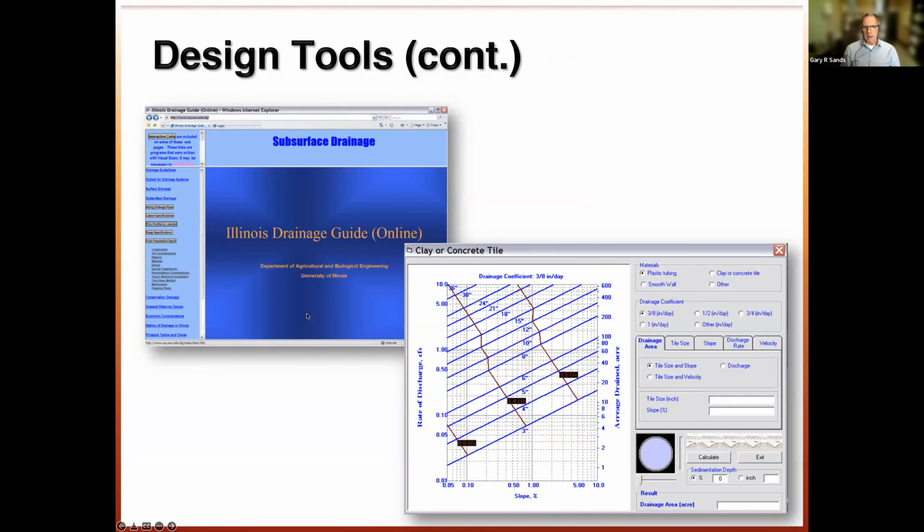Once upon a time, I hope this is still out there, Richard Cook's Illinois Drainage Guide had a really nice interactive nomograph. So for those of you who really want to geek out, this is a great way to look at trade-offs between pipe sizes and slopes and so forth. Very useful. You can also add in here a degree of sedimentation in a pipe and calculate size based on that.